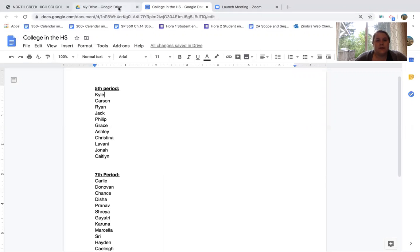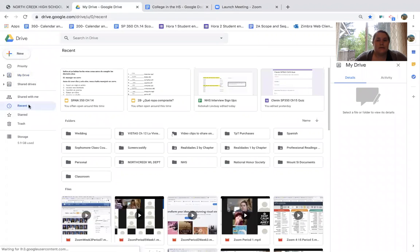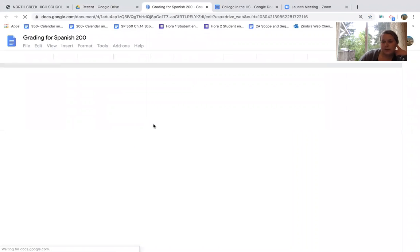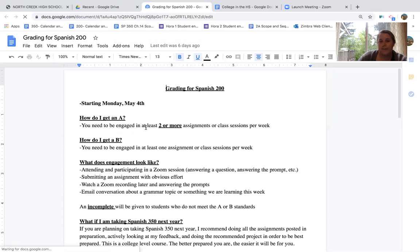So I'm going to show you guys my grading info for Spanish 200, because this is a document that's going to be very similar to what I'm going to post. This is when I'm going to publish something for you guys too. Again, this is for people not signed up for college credit. How you get an A: you need to be engaged in at least 2 or more assignments or class sessions per week. How you get a B: you need to be engaged in at least 1 assignment or class session per week.